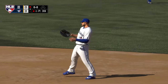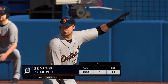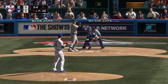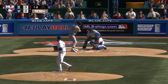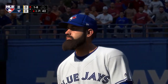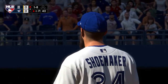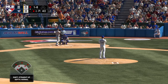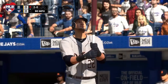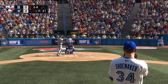The batter, the center fielder, Victor Reyes. Digging in for his second at-bat, Victor Reyes. A base hit in his first trip. First pitch on its way. The fastball here as he'll take a look at ball 1. 1-0. The windup and the 1-0 pitch. That's wide. 2-0. Third inning, no score to this point.